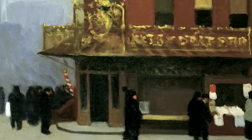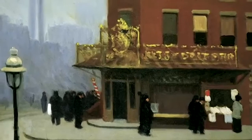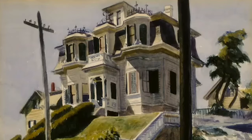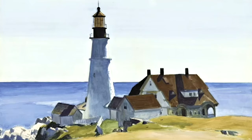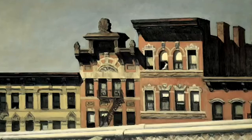The Hopper that we know today, perhaps many people are most familiar with these images of urban scenes in New York. Ironically, in light of the fame of his later scenes of urban America, his first great success really came through watercolors of New England subjects. Hopper did spend most of his life living in New York City, lived in Greenwich Village. Hopper's New York is a very different place.